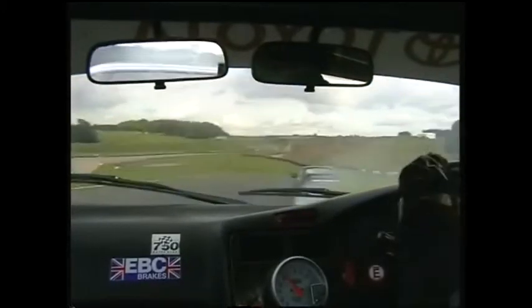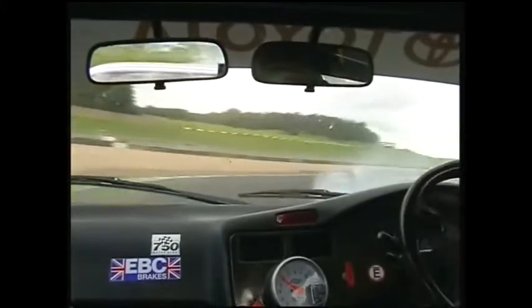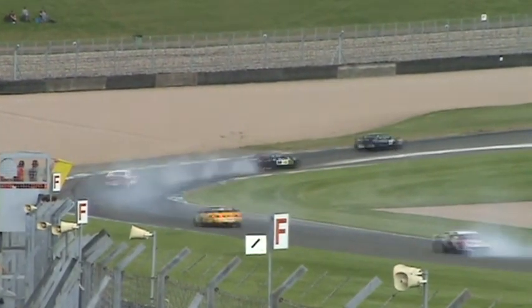Right, on board with Luke Austin, this should be interesting. There's the smoke going through Hollywood. Austin realising there may well be some sort of fluid coming out of there. Then we can see the fire. Luke Austin keeping off the lines that Guy Hefford is taking as much as possible. Then Guy Hefford's car spinning to the inside. There are the flames. Very dramatic scenes here at Donington Park in the Toyota MR2 race. Something we hardly ever see.